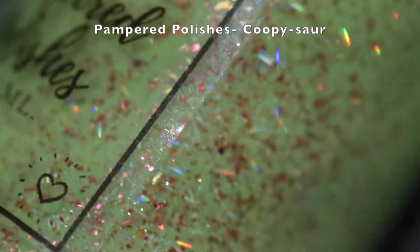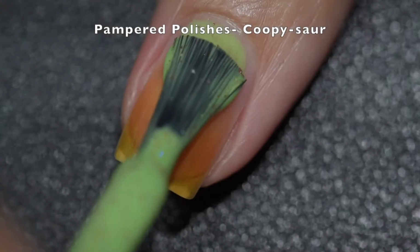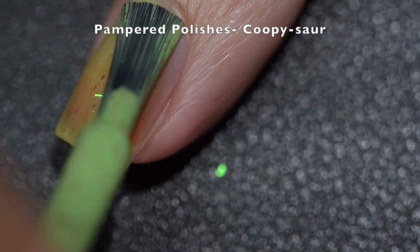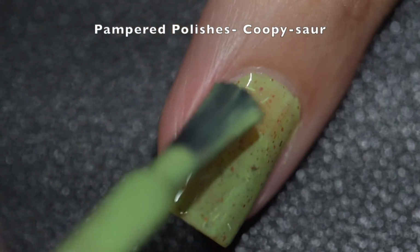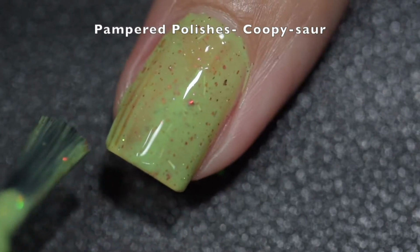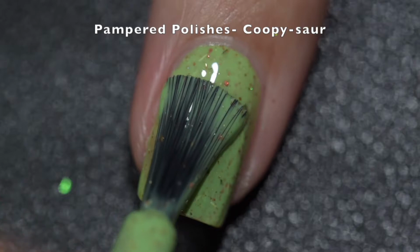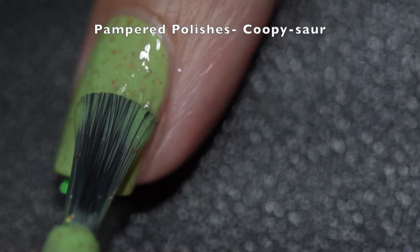This whole series that Pampered Polish will be coming out with is designed by her 3-year-old son, Cooper, and the theme was his inspiration. This whole series is inspired by dinosaurs, and Coopy-saur is described as a soft pastel green crelly with bronze, copper, and ultrachrome chameleon flakes that's accented with an ultra holographic glitter and holographic bar glitter.